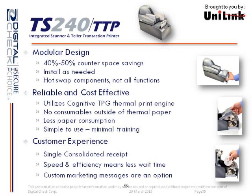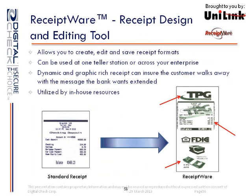They may come up with several transactions, but they're walking away with one receipt. It's very fast and efficient, and that means less wait time for the customer, but probably more importantly, more face time for the teller, so there's an opportunity for them to spend a little more time cross-selling. We've deployed the solution for 3 years now, and we've got thousands of them out in the marketplace. One of the big features institutions that have rolled the solution out have come back to us about was being able to turn what is normally just a receipt into a custom marketing message.